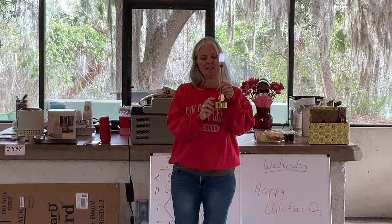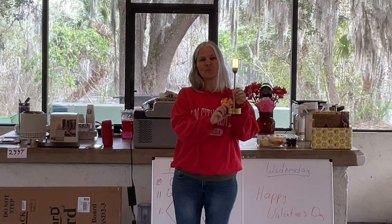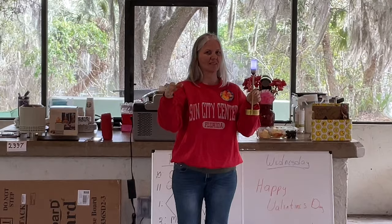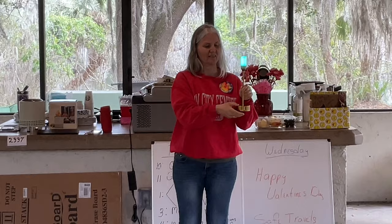And you can change it, and there's all different colors. And it comes with a remote, which I grabbed it quickly and forgot the remote in the van. But it's easier with a remote because you can choose specifically the color.